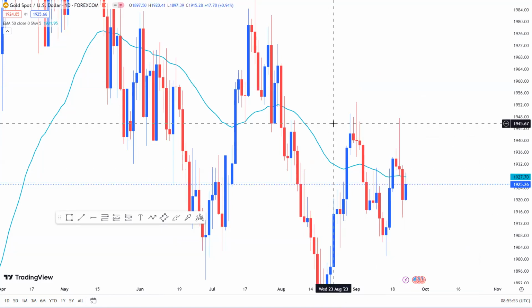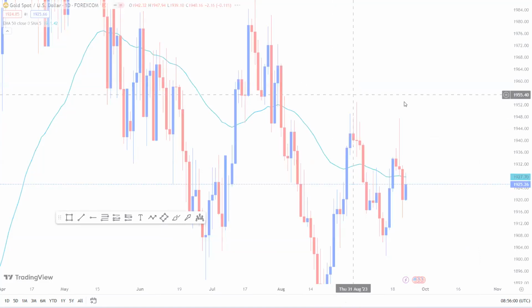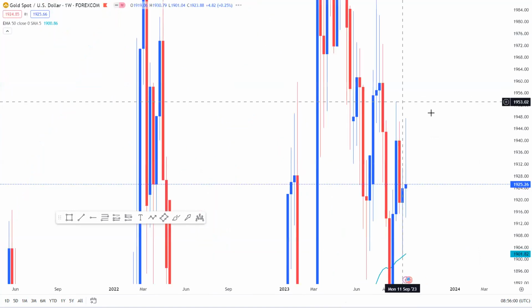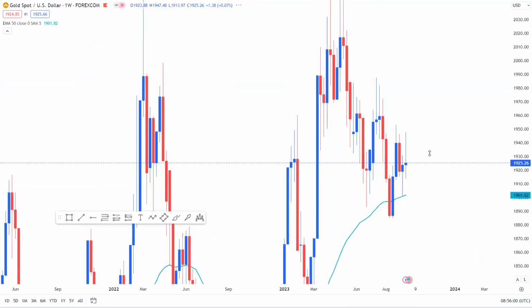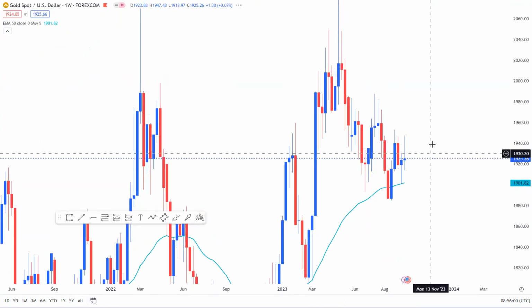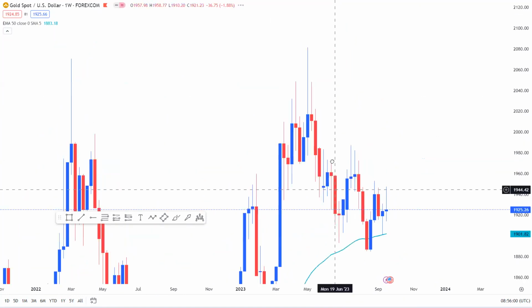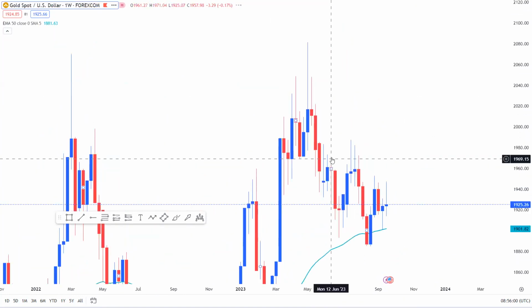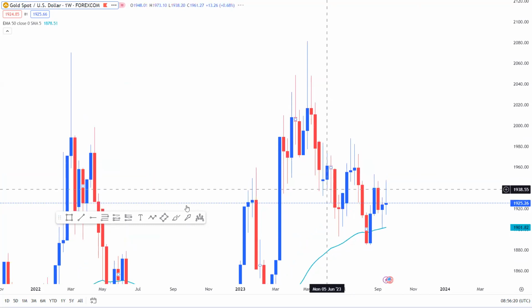And starting out with the weekly time frame on gold, very clearly, we can see the market in a bullish structure.